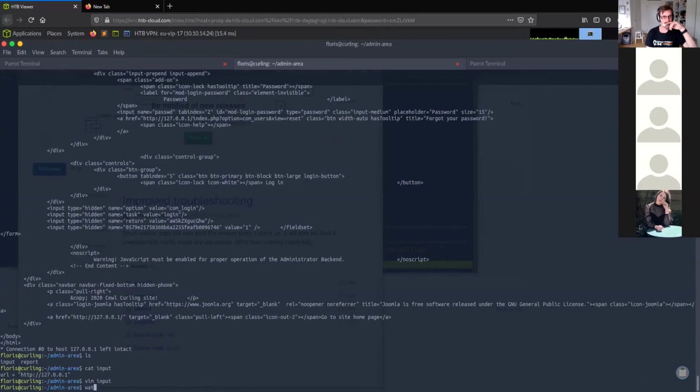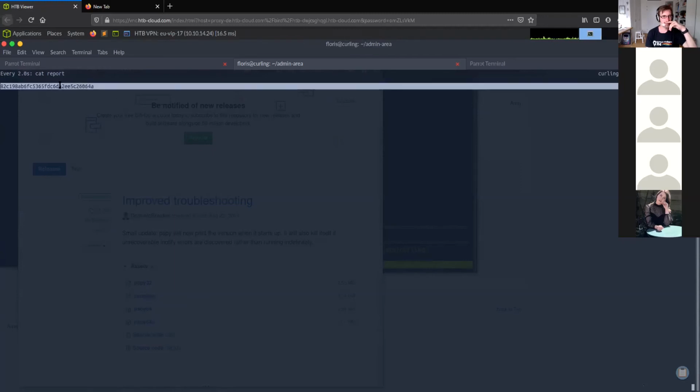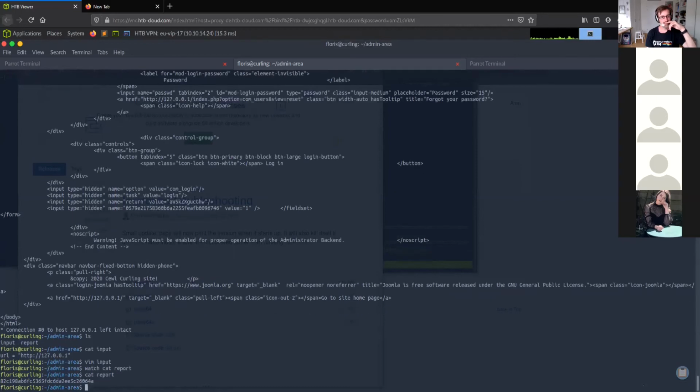And now let's try watching this. So every 2 seconds, it gets the contents. As you can see, we have the root flag now. So it does work. It was just our index.html that was messed up. So right now we have the root flag, so basically we are done. We can just submit this to Hack the Box, and we get root. That's it. But of course, we want to try and get a root shell, and it is possible.